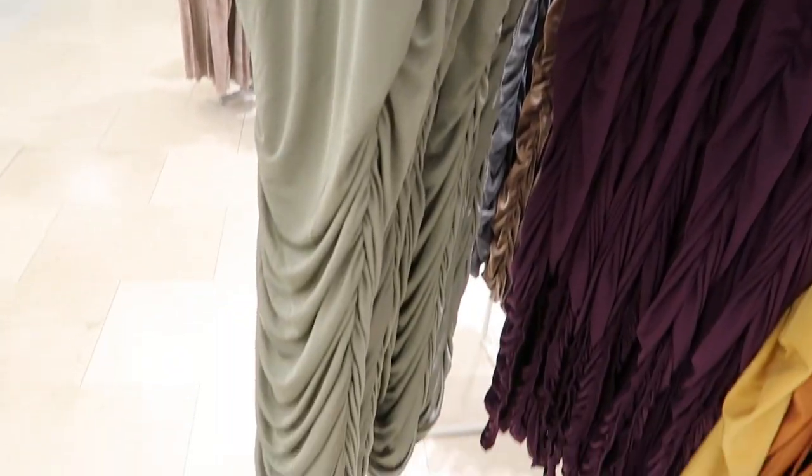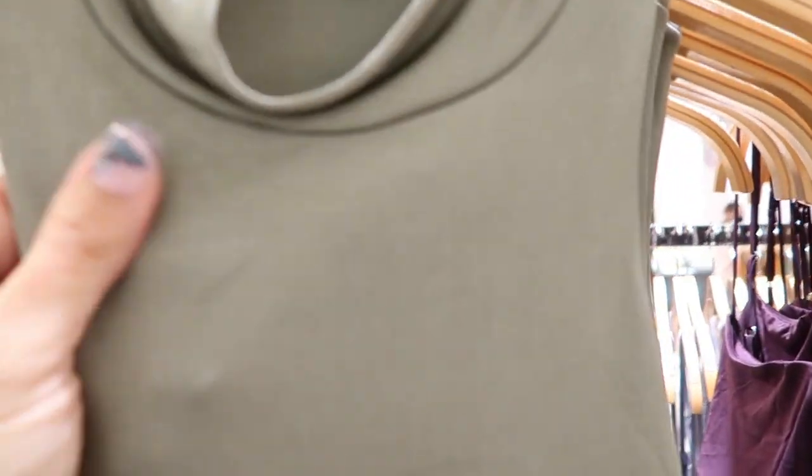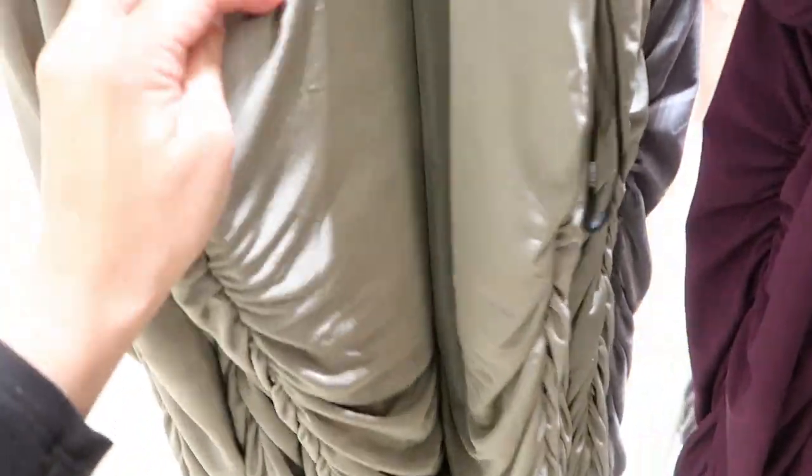Also new is this high neck sleeveless dress. So this has the mock neck top, really high, super silky stretchy fabric. Has the ruching on the side and it's super long. And that's what the back looks like. I don't see a price on them, but I'm only seeing it in the green.